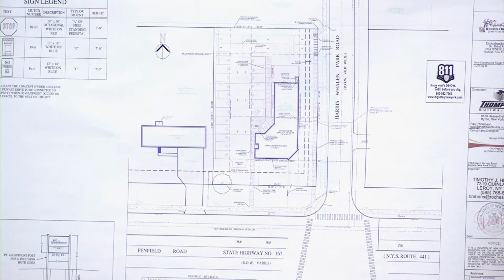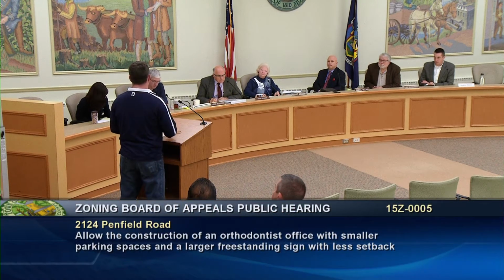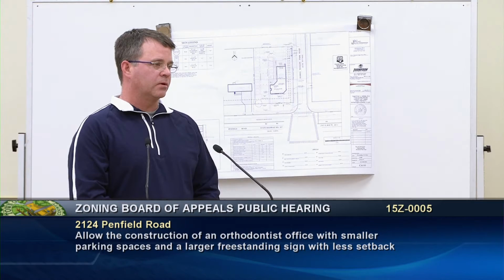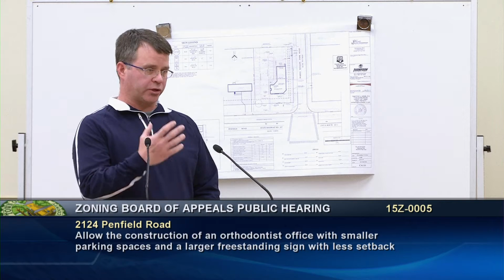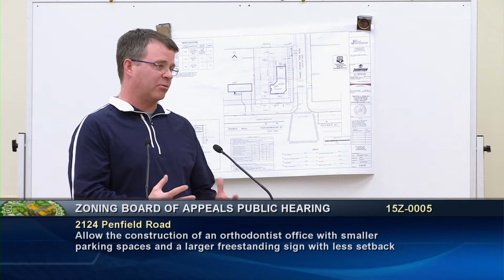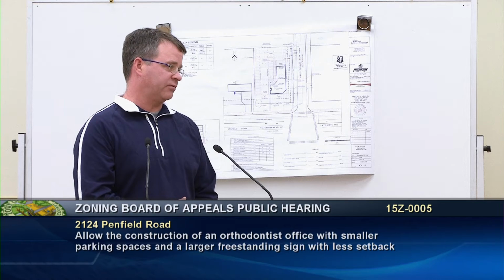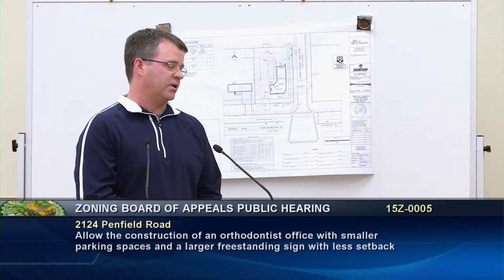Anything else from the board? I have one. Sure. This rear patio in the back, is this just going to be for your staff? The doctor intends to use it, I believe, for a pickup area for children that are dropped off for orthodontic work. Kind of a hangout place to wait for mom and dad to pick them up. It could be used by staff. It's basically just a recreation, hangout area.